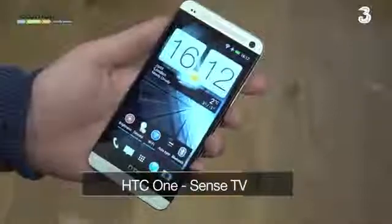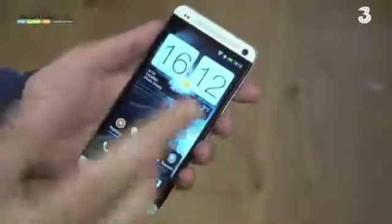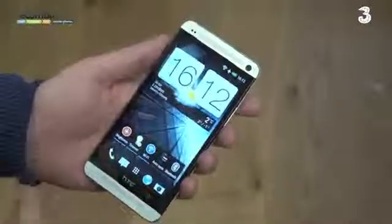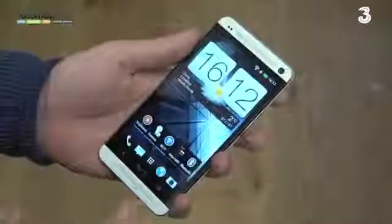Now, one of the great new features of Sense 5 and with the HTC One is the new Sense TV feature. It's a two-part feature in that it has both an electronic program guide and a TV remote functionality, which I'll point out with this power lock key on the top is actually also an IR blaster, so you can control devices, but we'll come back to that in a minute.